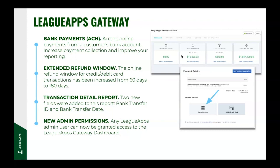This transaction detail report, in my opinion, is the most powerful financial report within LeagueApps. It gives you every single detail about a transaction that you could need. And in terms of accounting reconciliation, it is definitely the gold standard report to use. And now with the addition of the bank transfer date, it becomes even more valuable because you'll have 2 dates per transaction: the date that the customer actually pays you, and then that date that it actually hits your account. So it really helps when reconciling your books.